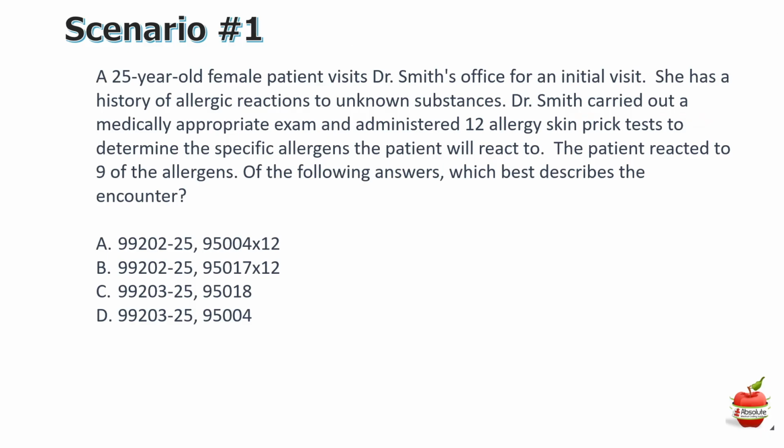Of the following answers, which best describes the encounter? A. 99202 with a 25 modifier, 95004 times 12. B. 99202 25 modifier, 95017 times 12. C. 99203 25 modifier, 95018.